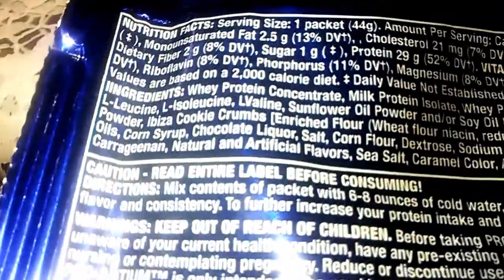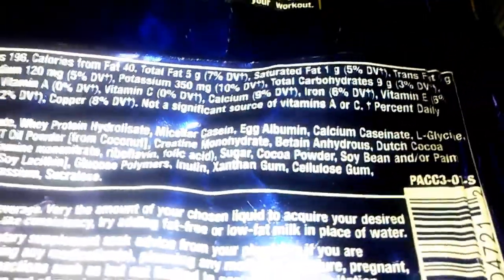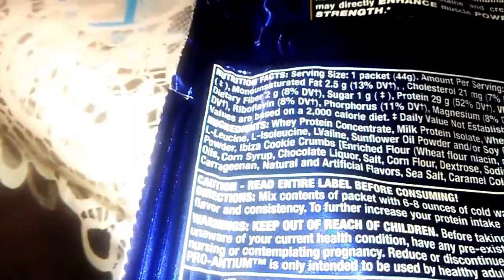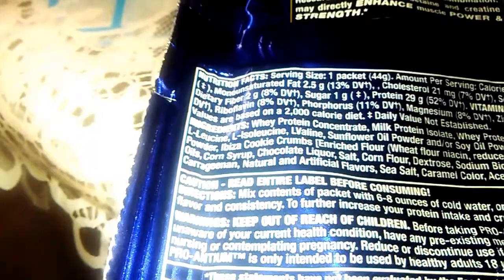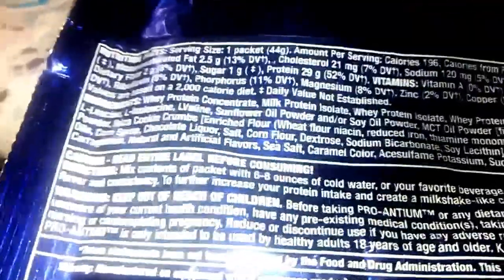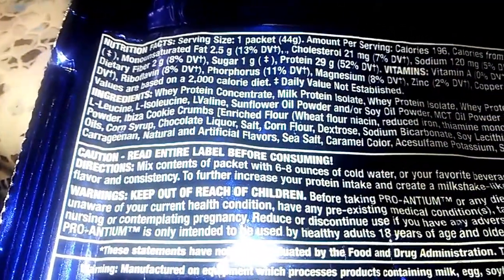Let's go ahead and check its ingredients. It's whey protein concentrate. It's a blend basically. Milk protein isolate, whey protein isolate, whey protein hydrolysate, micellar casein, egg albumin, calcium caseinate, that's your casein. Okay, and glycerides and basic stuff over there. Then it has your BCAA profile, that is L-leucine, L-isoleucine, valine, sunflower oil, soya oil, and all that stuff. Okay, so it's pretty good. There's a direction over there: mix a packet with 6 to 8 ounces of cold water, or of your favorite beverage.